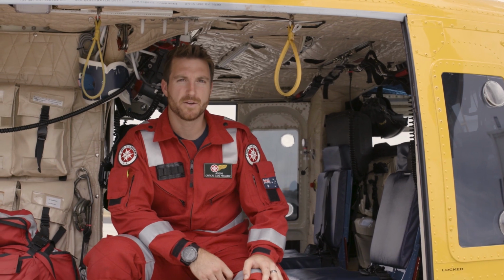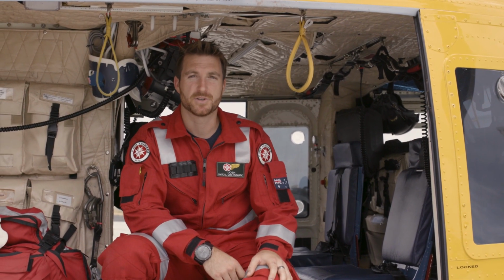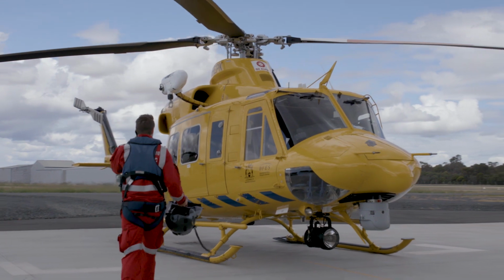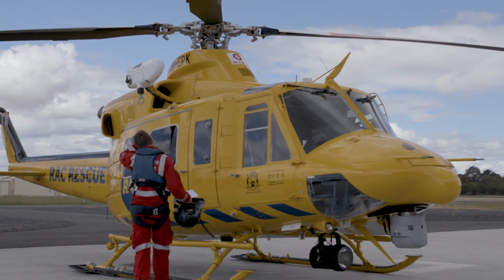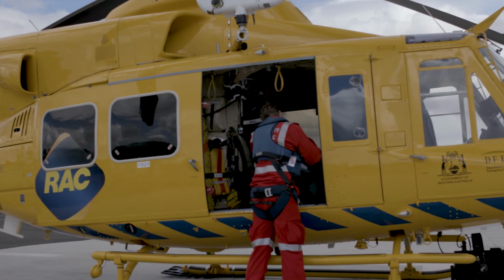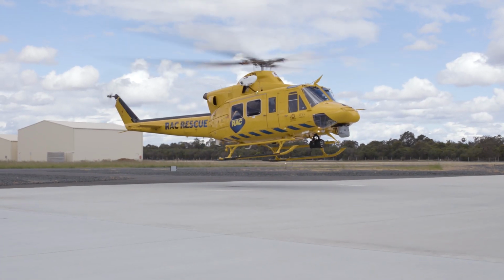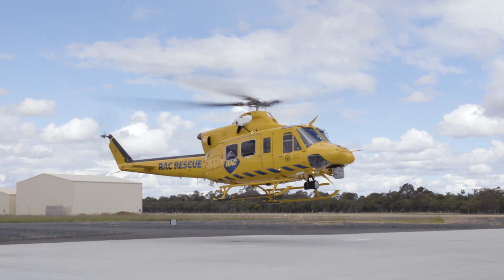I've been working on the rescue helicopter for just over 2 years now. Prior to that, I was a paramedic with St John Ambulance, and I've been in the industry for over 9 years now. Finding out there was a helicopter that you could fly around and swing off the winch wire and do rescues and do that sort of challenging stuff initially was my motivation for starting in the role, and just wanted to set myself challenges that I could meet. And here I am today. It was a long road, but I finally got here.